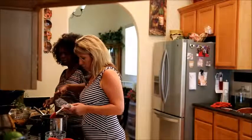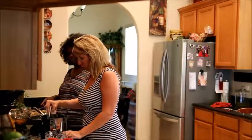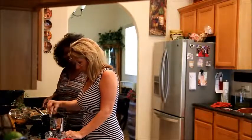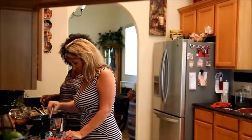I'm gonna switch over to my whisk now. I just don't like the noise the whisk makes early on, so I don't use it the whole time. But here now that we're at the end. Okay, so our Brussels sprouts here are all ready.